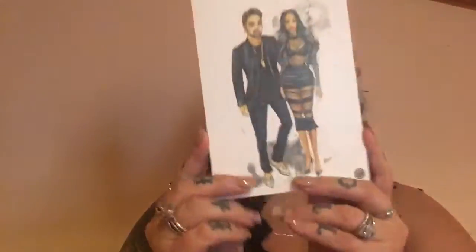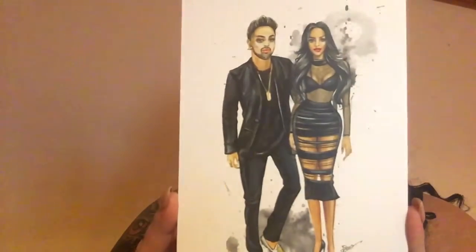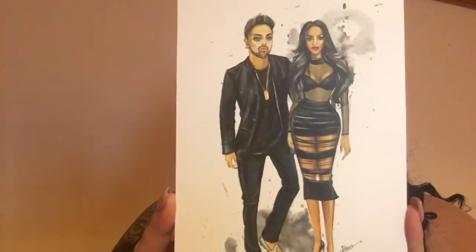Oh, I love seeing these pictures that they always do. That's so cute. Okay, and then gold paper. Okay, let's go in order of the paper.